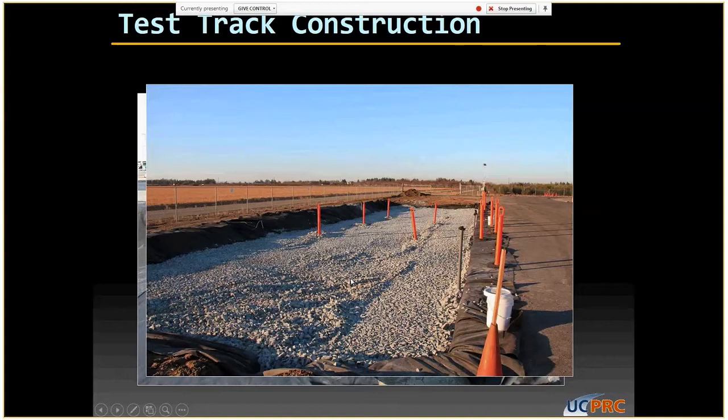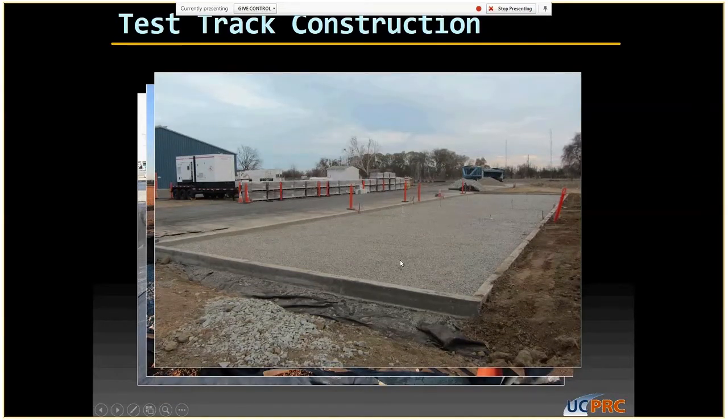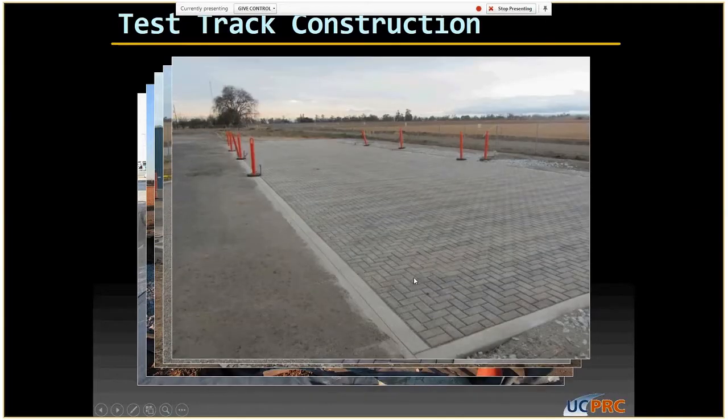But this was basically put in, compacted with a roller as we were going in, and then also a plate compactor just to give it some final orientation. The base layer on top of that, then the sand layer on top of that, and then the pavers going in. So all done mechanically, typically as it would be constructed if it was a real live project. And again, you can see the instruments still sticking out here. This over here was a moisture sensor, so we could determine where the water level was in the subbase layer. And that was the final product.